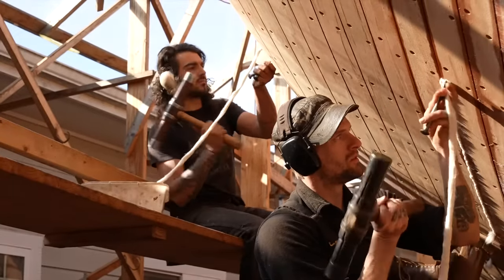A lot of mallets have quite a thick handle like this one, and although that feels a little odd at first, it actually is easier on your hand in the long run. You're less inclined to grip it really tightly like you would if it had a very thin handle on it.